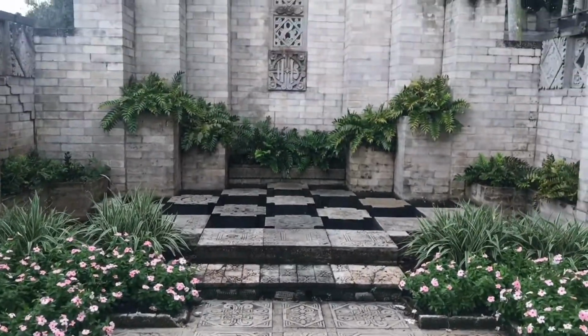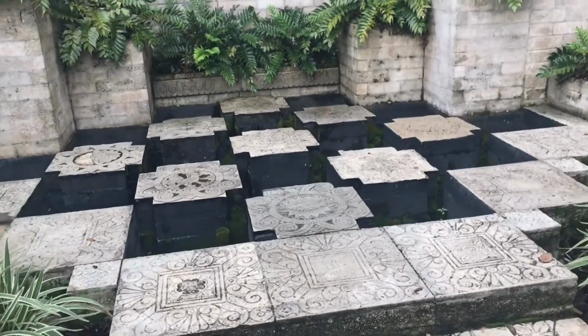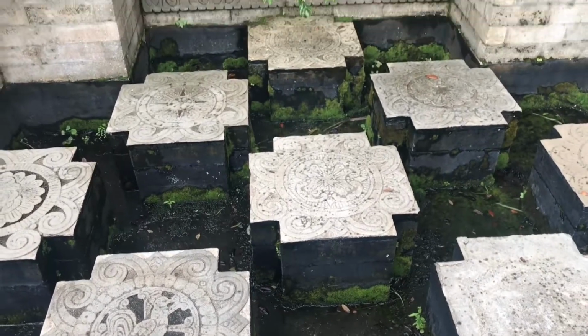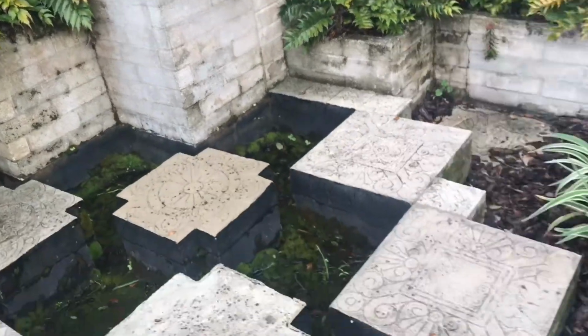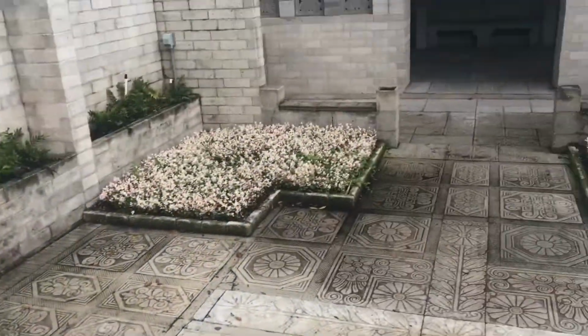But this is actually the ceremony space that we will be getting married in. We will be standing up here towards these steps and these little stones submerged in water that really remind me of Legend of Zelda. And then we'll have chairs on the sides in that little courtyard space.